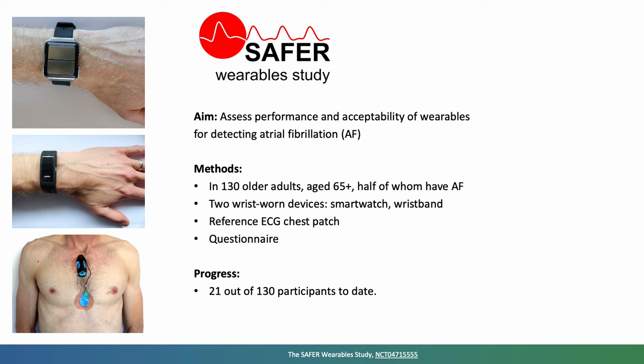We're currently running the Safer Wearables study, a study aiming to assess the performance and acceptability of wearables for detecting atrial fibrillation. We're intending to recruit 130 older adults aged 65 and over, half of whom have been diagnosed with AF, and asking participants to wear three wearable devices for a week: two wrist-worn devices, shown on the left, one similar in form factor to a smartwatch, one a wristband, and then also a reference ECG chest patch.